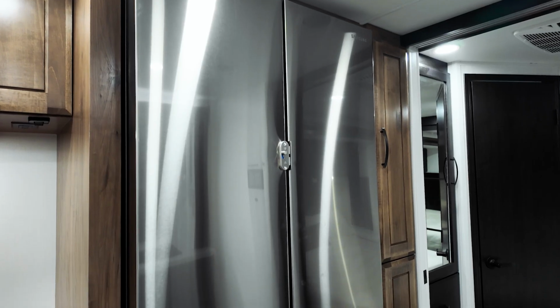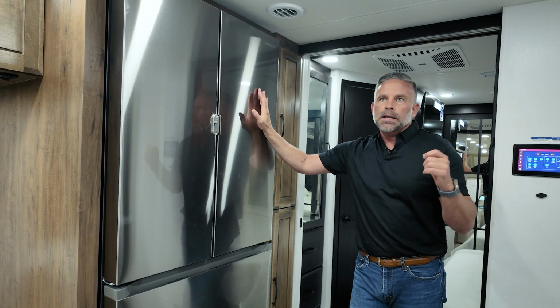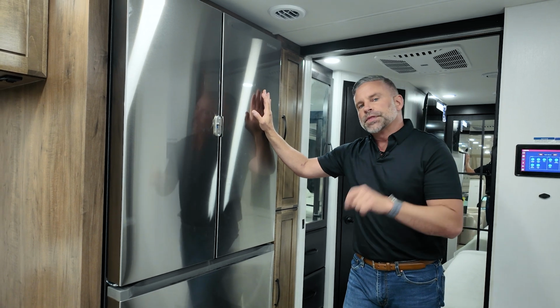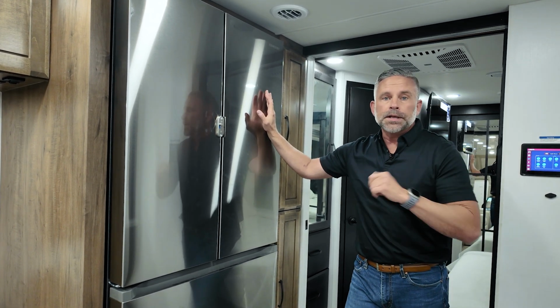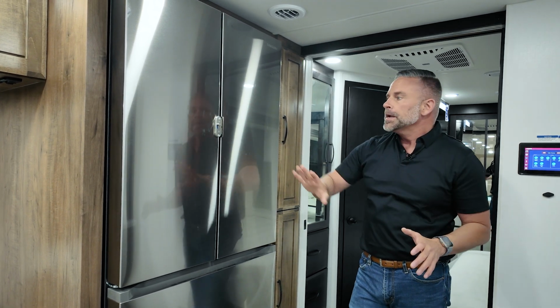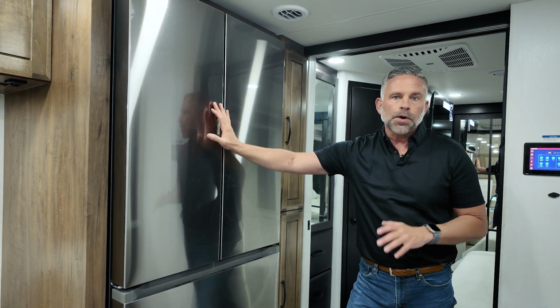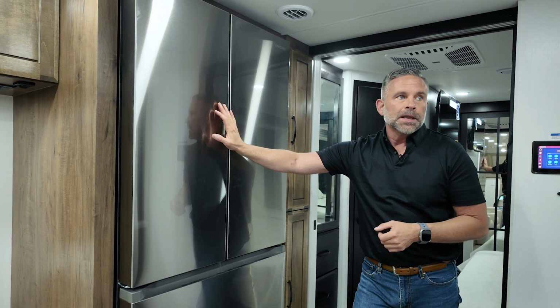You'll notice a residential refrigerator. The residential refrigerator is standard in the 35L and 32U. When you go to the 29T, standard in that is a 10 cubic foot, 12 volt refrigerator. So I wanted to point out that not all of our floor plans get this large residential. The 29T can only have that 10 cubic foot.